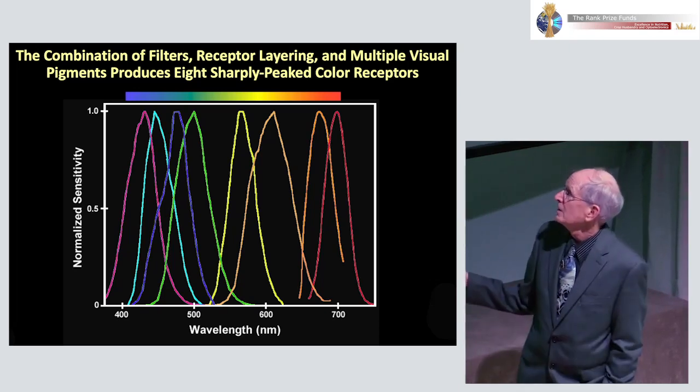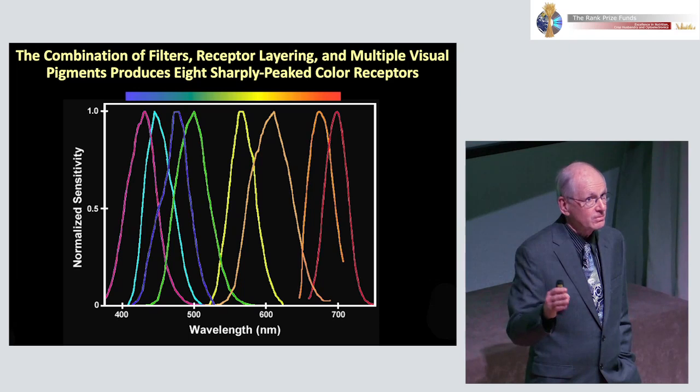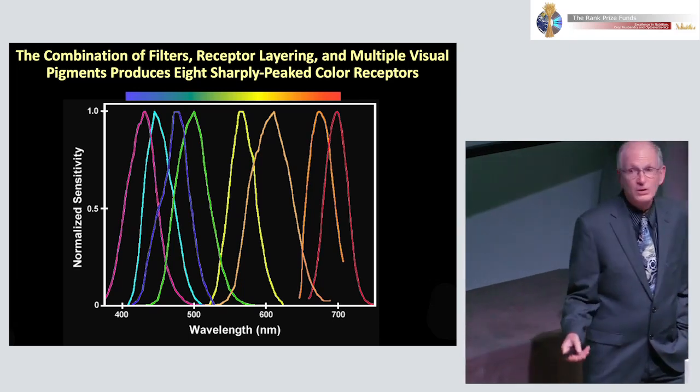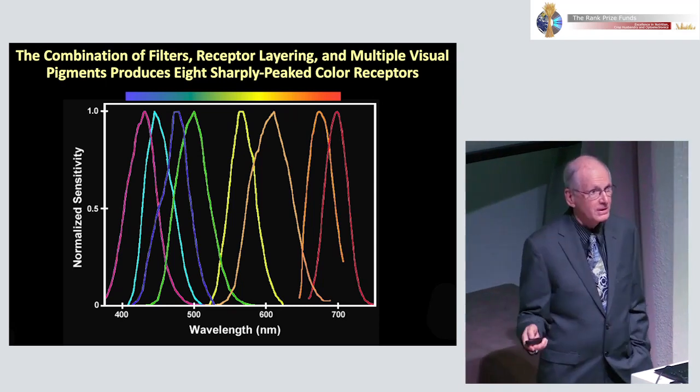So here you have 8. Humans only have 3 color receptors: red sensitive, green sensitive, and blue sensitive. So you can imagine that the color world of the mantis shrimp is much broader than ours.